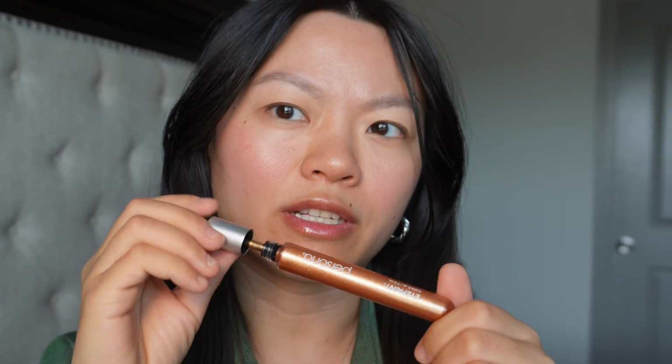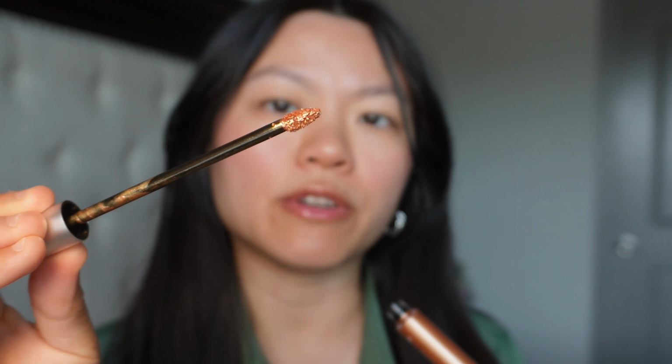I love the packaging. It's like a little test tube, but you can see it's a very soft doe foot applicator, and the product really isn't too runny at all. It has a very slight scent. Hard for me to describe it. It's not a floral scent, you know, these are obviously fragrance free and things like that.